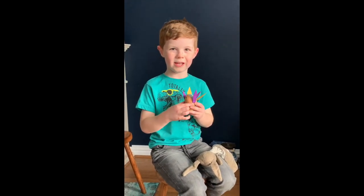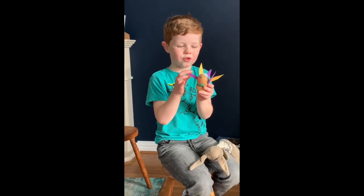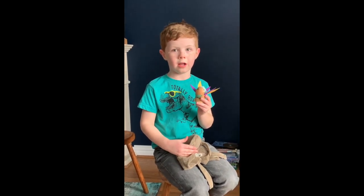I'm Thomas and I'm 6. And this is my Mamenchisaurus egg. Mamenchisaurus is the largest sauropod of all and the largest herbivore of all.